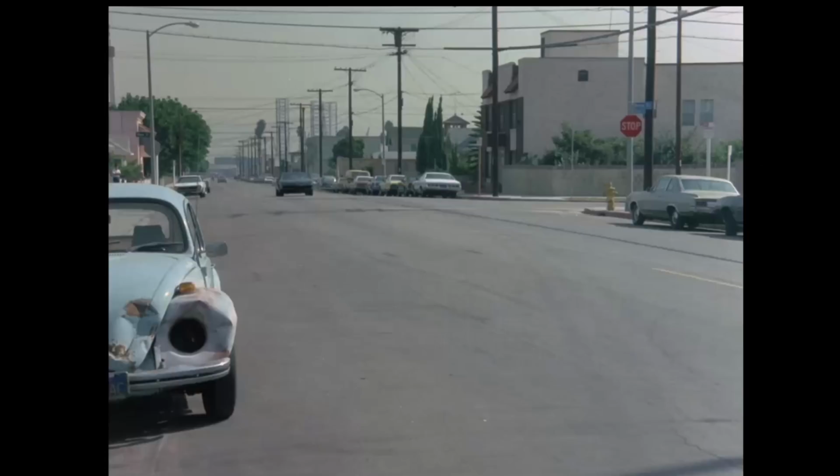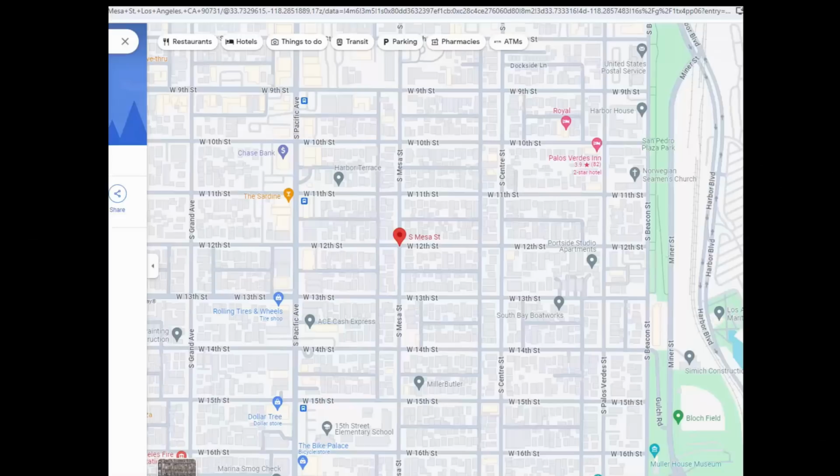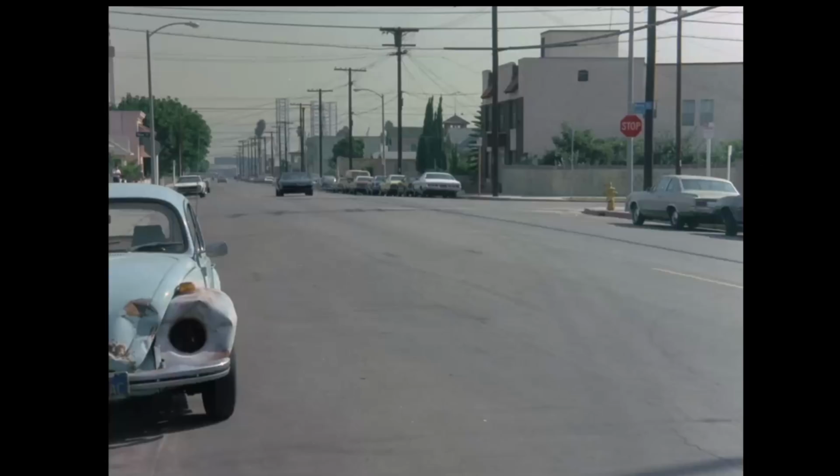Let's find this location, which I also believe was filmed specifically for Trust Doesn't Rust in San Pedro. The only clue we have here is I'm pretty sure this says Mesa Street, M-E-S-A Street. There is a Mesa Street in San Pedro. The question is, what is the intersecting street here? If we go over here, you can see here's Mesa Street, and it runs many, many blocks north and south. So I'm going to leave this for you guys.